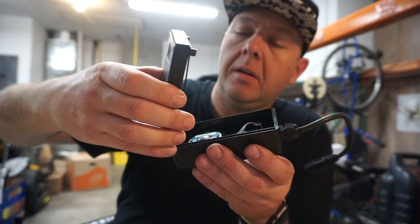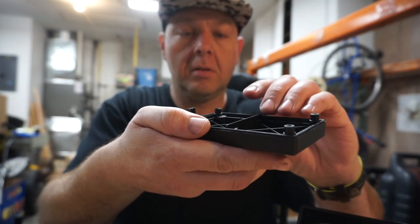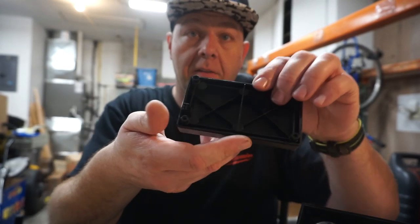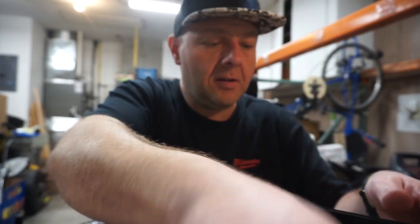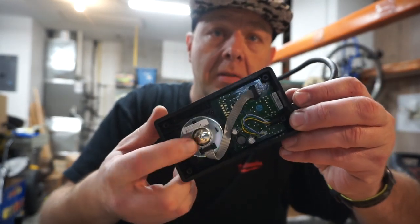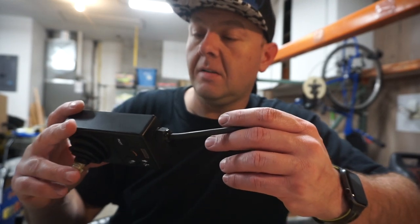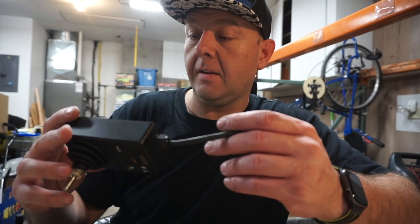Well, that's got an O-ring. That's kind of cool. Looks like the O-ring goes on the other side, but there's our cover. And here's the inside of it. It's ridiculously simple. We just have a gimbal, a circuit board, and an Arnet cable. No display electronics or anything like that in here.